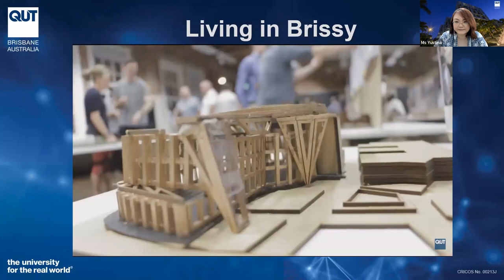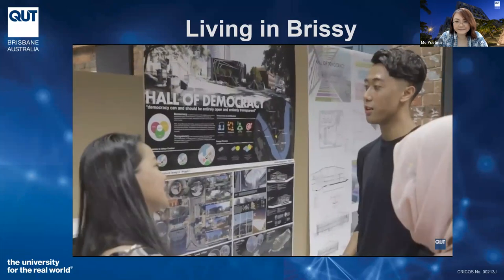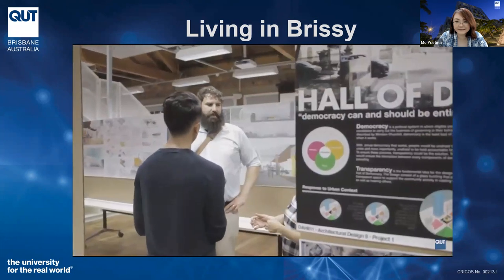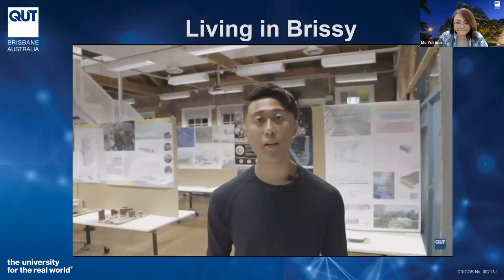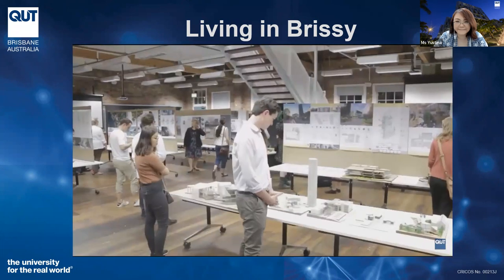So in QUT, you get to present your project in your final year to the public. There's an exhibition that's open for everyone. You can invite your family, friends, and even some people from the structure industry are coming to this exhibition, which is a very good opportunity for your future career.